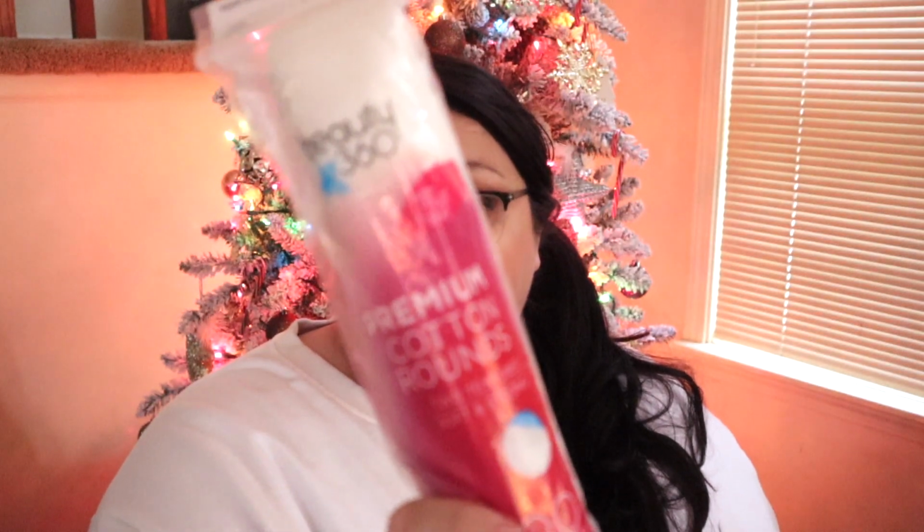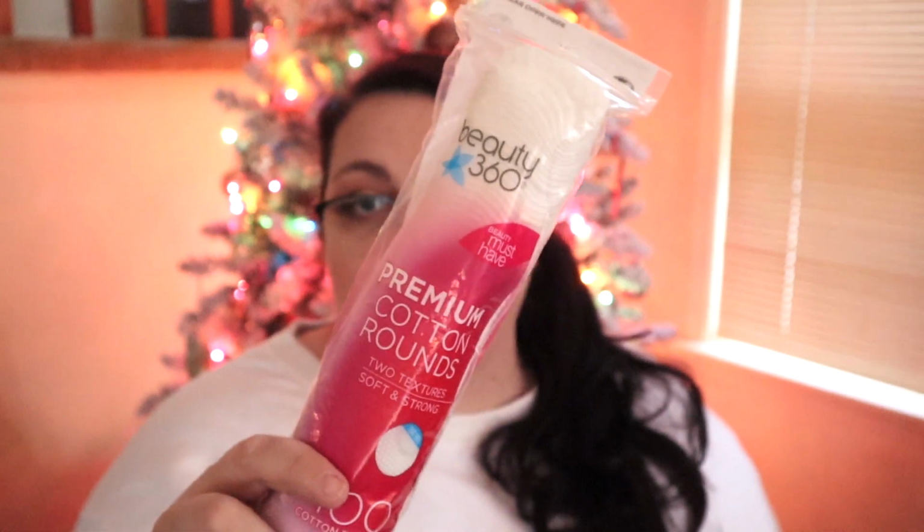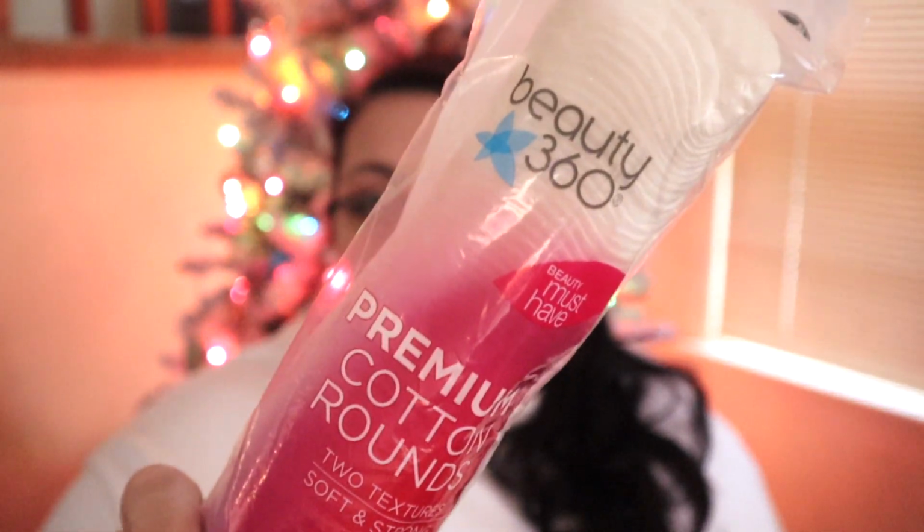Then we've got some cotton rounds by Beauty 360. These are really the only ones that I've ever been able to coupon for. Sorry if that's not focusing for you. But these are the only ones I've really been able to coupon for, that and Sky Organics.